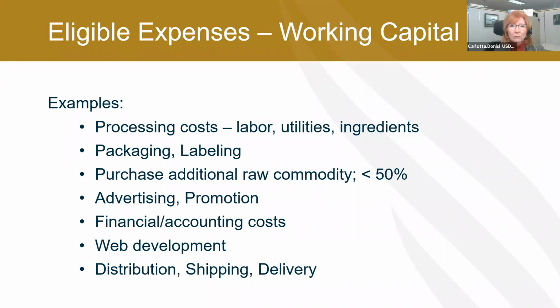Back to the web development, I would just caution that because this is the working capital part, it is not meant to pay for pre-design of a website or pre-design of labels and things like that. Some of those things should be in place, but putting those things in place could be eligible expenses.